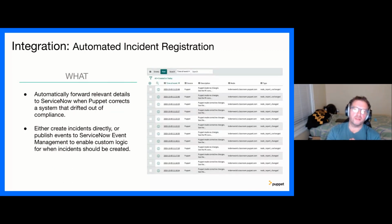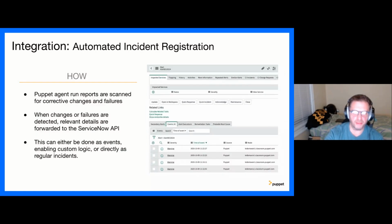So now let's look at the what. The what is to pass along relevant details around Puppet runs, including details from the reports, when systems drift out of compliance. And this integration has two modes. I'm going to show one of them, which is what customers have asked us for, and that is to publish events to ServiceNow and then allow some ServiceNow processes and logic to determine the correlation between those events, and if so, either create an incident or an alert based on those things. But of course, we can create incidents directly too, if that makes sense.